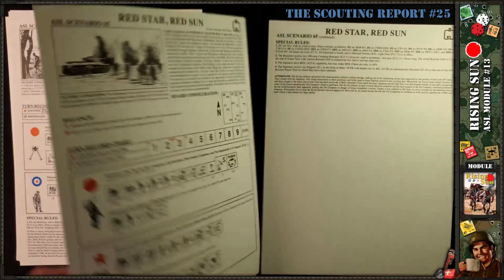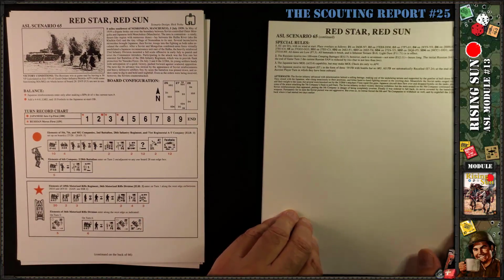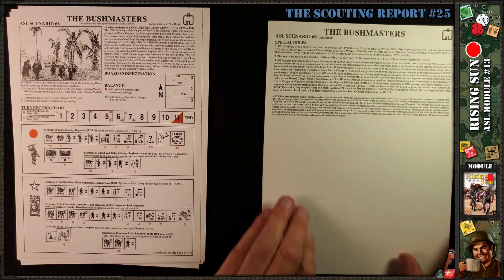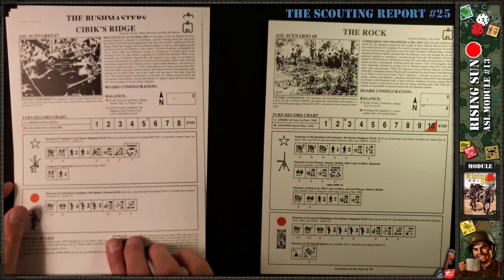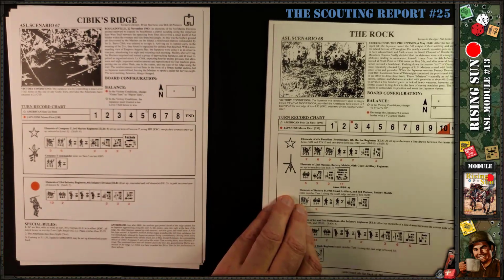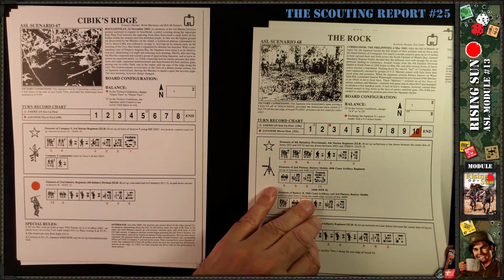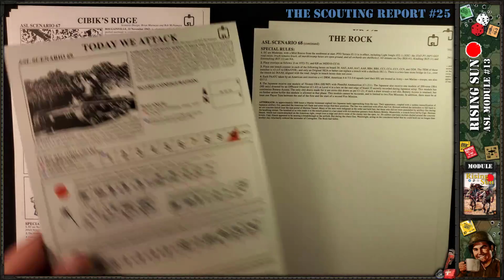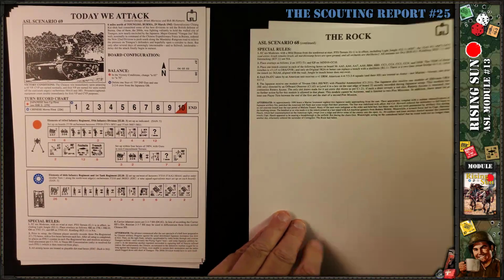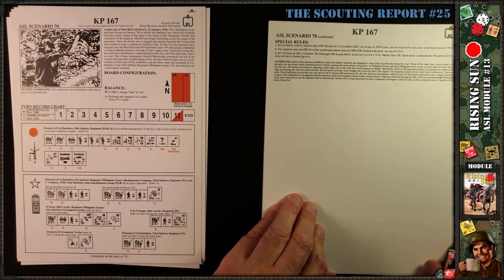Hazardous Occupation, Red Star, Red Sun, continuation, Red Star, Red Sun. The Bushmasters, continuation of the Bushmasters. Kibik's Ridge, which is a classic scenario. The Rock, must be on Corregidor. Yes, it's on Corregidor. The Philippines. Today We Attack, continuation of The Rock. KP 167 and its continuation.